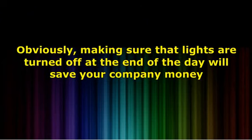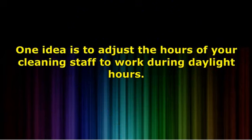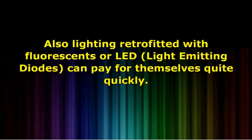But, have you thought about things like cleaning staff? Cost of lighting for janitorial help can account for an astonishing 7% of your total bill. One idea is to adjust the hours of your cleaning staff to work during daylight hours. Also, lighting retrofitted with fluorescent LED light-emitting diodes can pay for themselves quite quickly.